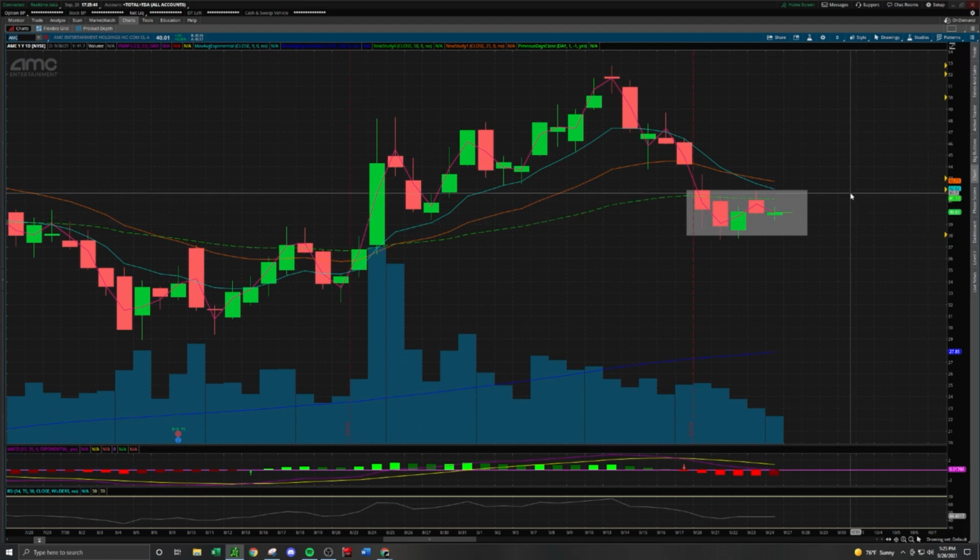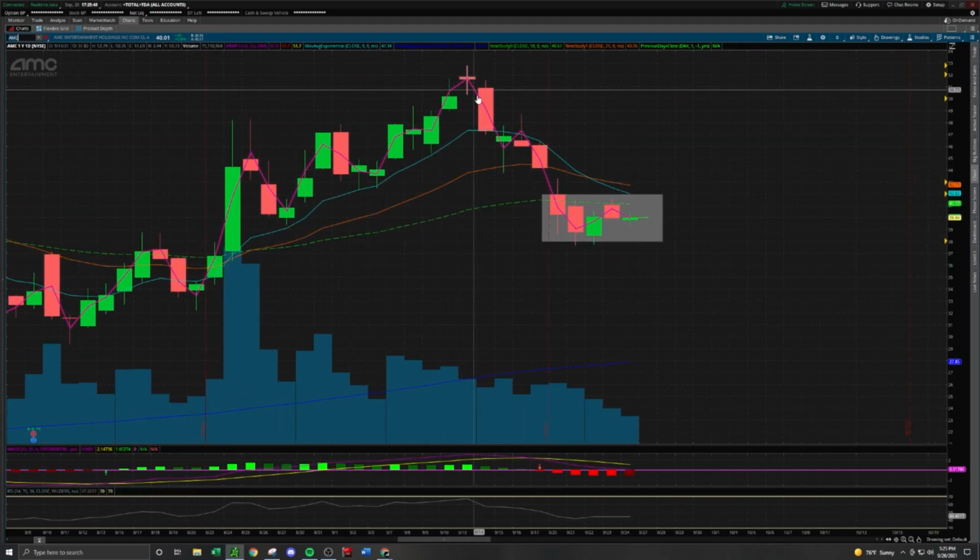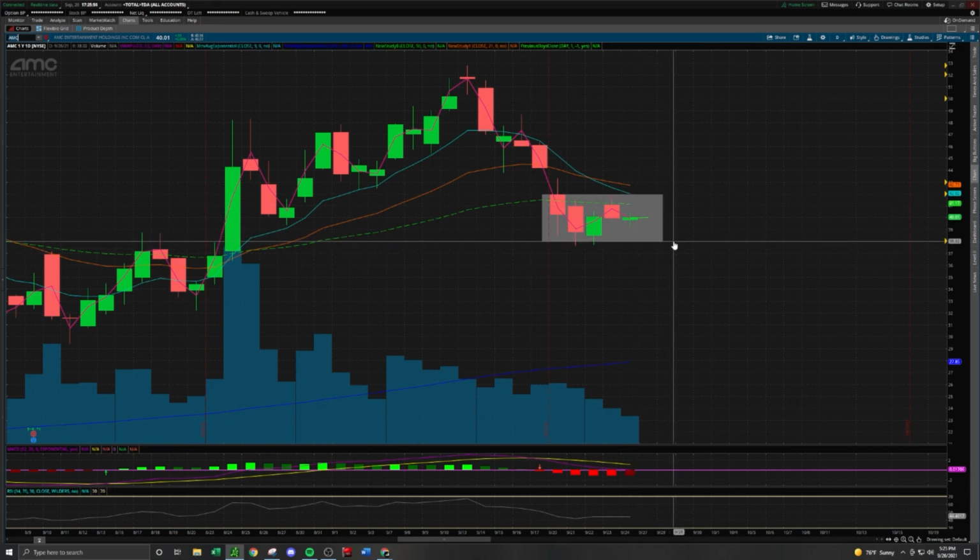AMC, this is truly a side chart here. Hasn't done anything really since rejecting around the $50 price point. Just continued to fall and has now started to base here near the 50 EMA with support around 38.